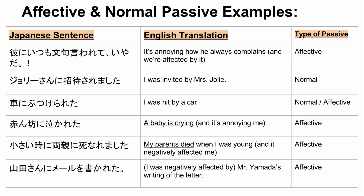Let's do some more sentences. All right, Japanese sentence on the left, English in the middle, type of passive on the right. Kare ni itsumo monku iwarete iyada. Kare ni, by him, or he's the guy talking. Itsumo, always. Monku, mon is the first kanji, ku is the second kanji, and that means complaint. Now, there could be an O particle there. I left it out to throw you off, to make it confusing. So it could be kare ni itsumo monku o iwarete.